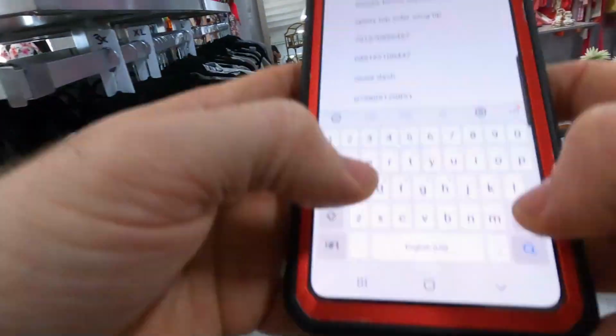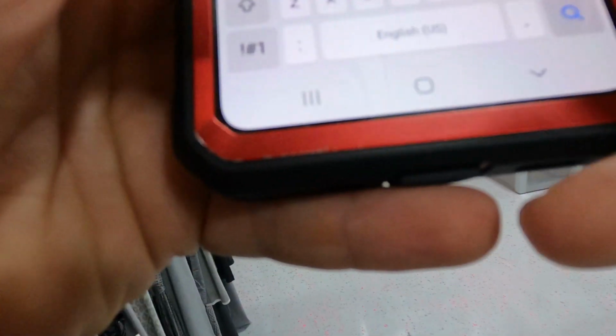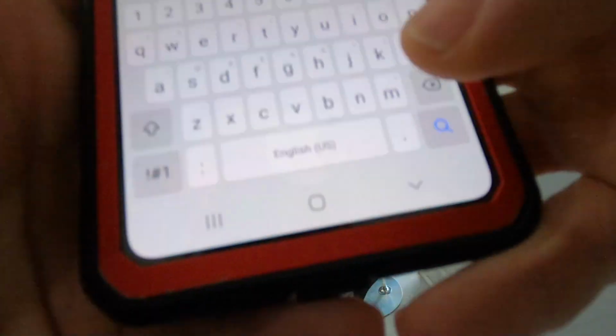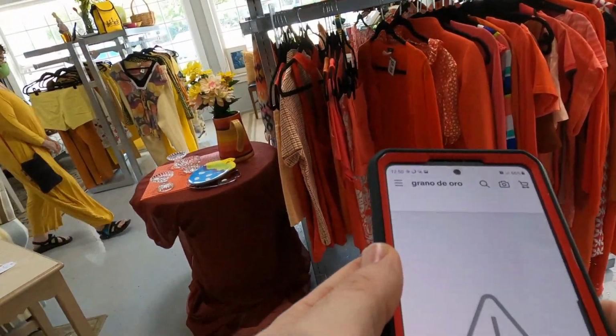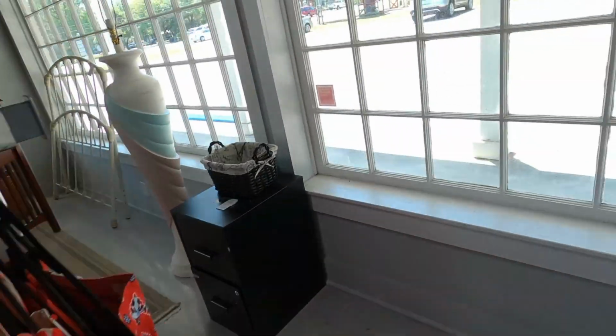So now I just walk around trying to actually find service to comp out those shoes. I still don't have service, and then I have to go over here and stand by the window for about 5 minutes for my cell phone to work properly.